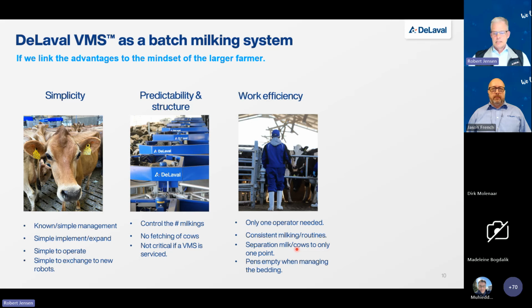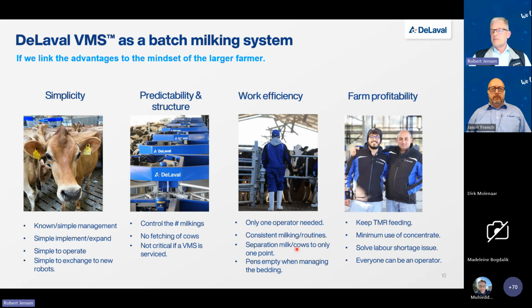Simple as that. Then if you look at the farm profitability, of course, keeping the TMR feeding is a saving. We use around 200 to 400 grams a visit of concentrate, where in many cases with free cow traffic or guided cow traffic, we see anything between 4, 6, 8 kilo of concentrate per cow per day. And then, of course, we solve in many areas of the world the labor shortage issue at the same time. So keeping what you do, doing what you do today, solve your labor shortage issue, and everyone is happy.